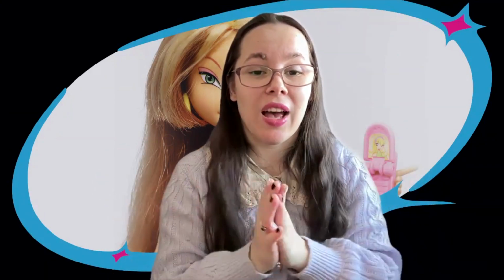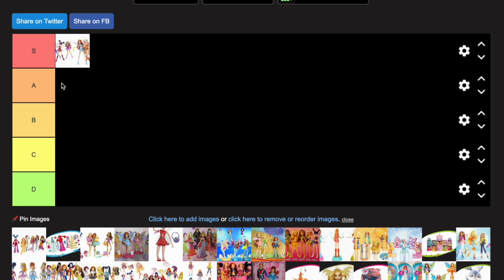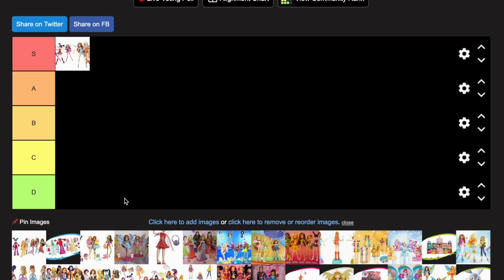This line also originally had everyone have 2 outfits. They had wings. They don't have eyelashes, but they have tinsel in their hair, which I think is amazing. First line, it has to go to S tier because it is so amazing. I'm kind of worried that everything's gonna go to S tier, but we will see.